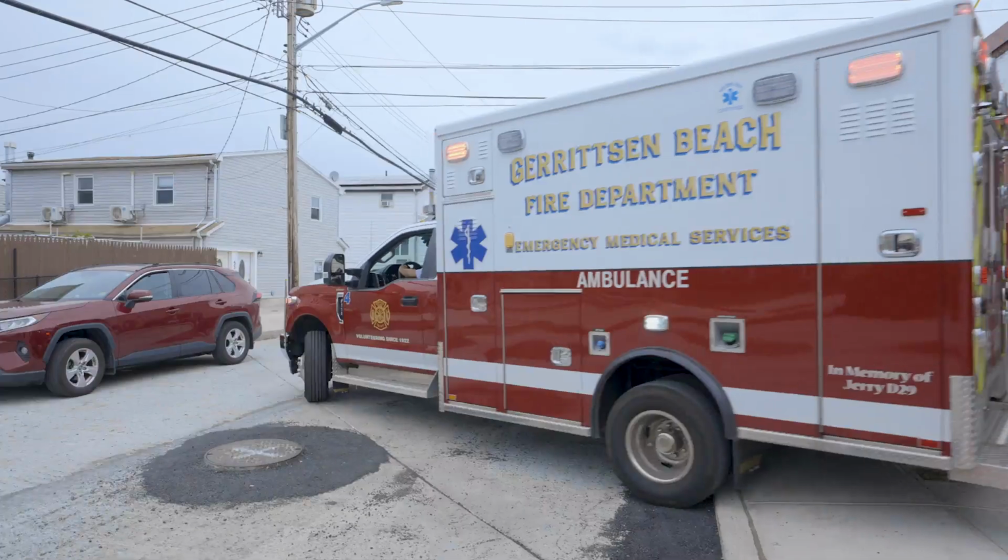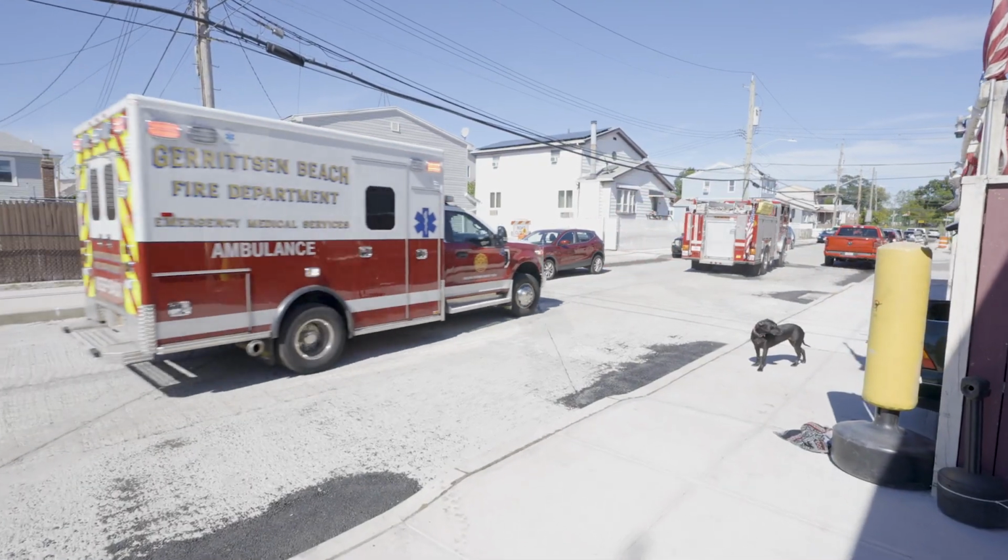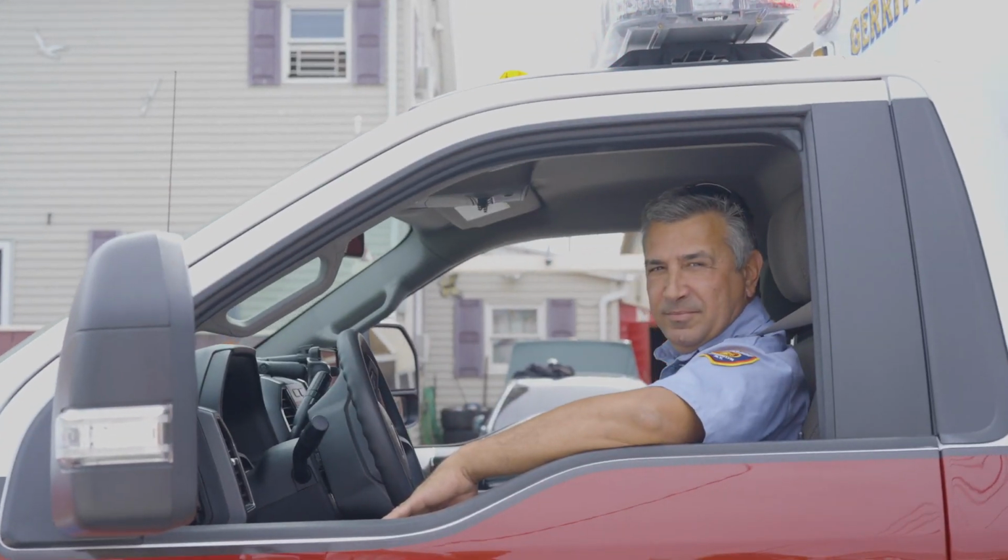So when people call us, they're getting a Gerrittsen Beach ambulance. So it's Gerrittsen Beach people supporting Gerrittsen Beach people. You're gonna have your friend, your family, your neighbor come to help you in your time of need. So I think it's really important and it's really cool.